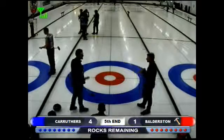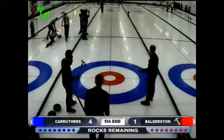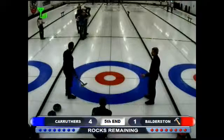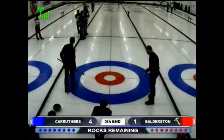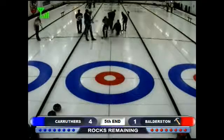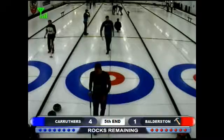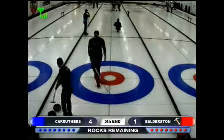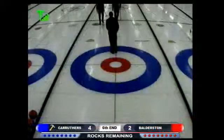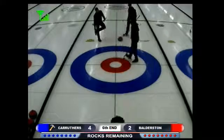So having 2 hammers to 1, I think you'd see Team Carruthers start to hit everything and try to keep it pretty open, and probably just looking to score it all in this end. They're just going harder and harder. That's out past the middle of 12 now. Yeah, probably.